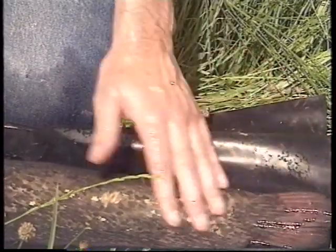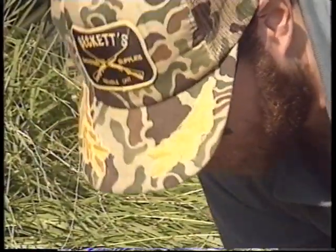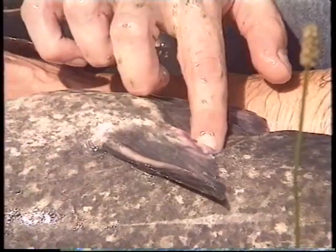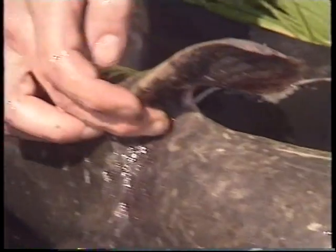The insignificant dorsal fin has little use. Turning the fish over, we can see a small pointed flap of skin behind the vent. This indicates that this fish is a male, as does the thick bony ridge at the front edge of the pectoral fins.